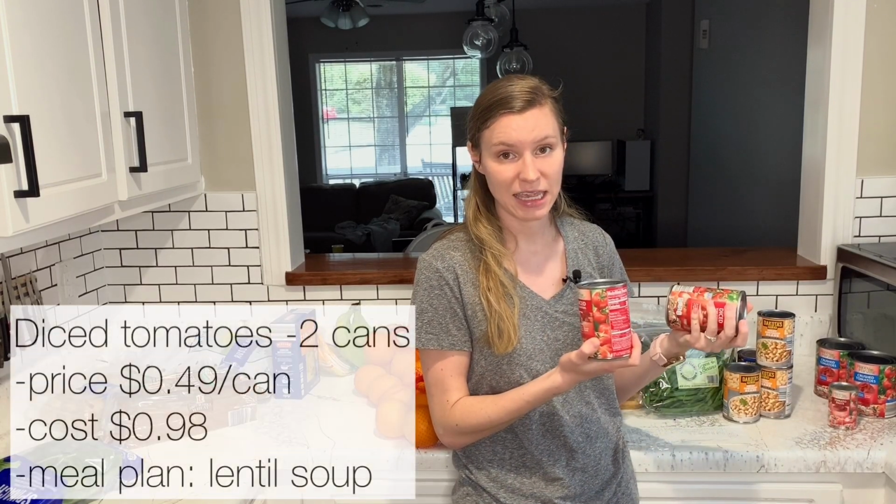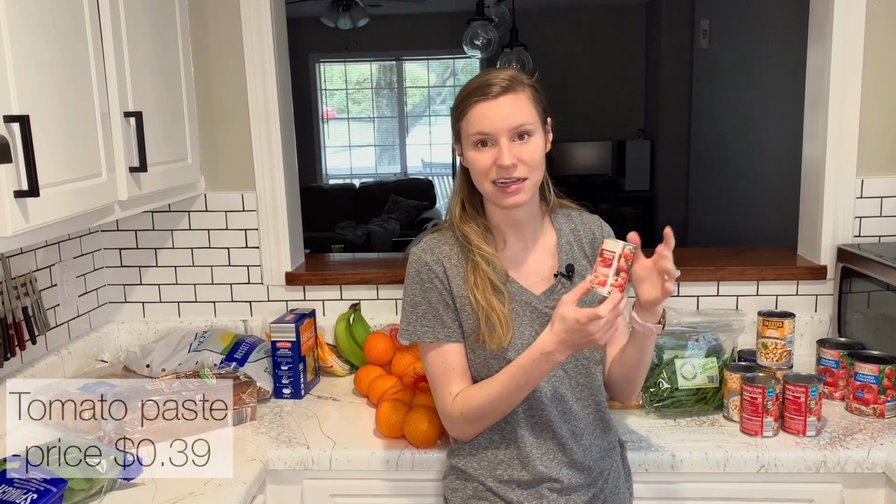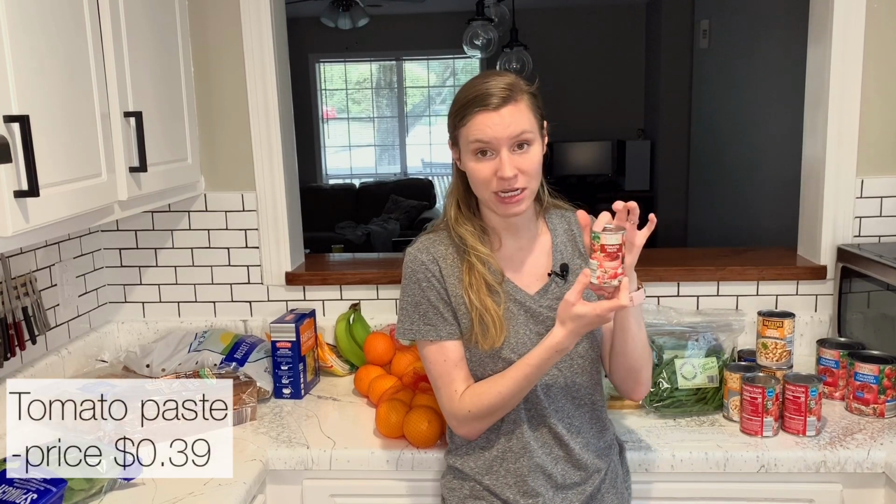And then I got diced tomatoes, which are 49 cents a can, and these will be used in soups. 1 small can of tomato paste. I use this stuff as a base for a lot of soups. It makes everything taste amazing. And then of course, I also use it in spaghetti sauce. So I think I only had 1 left in my pantry, so I wanted to go ahead and get 1, even though I don't have an exact use for it right now. But these are 39 cents a can.